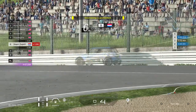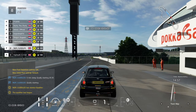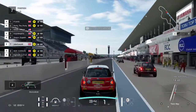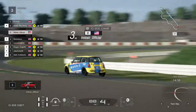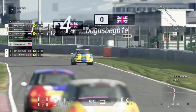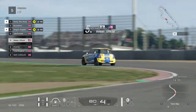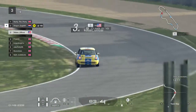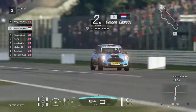So it's a 15-minute quali. So nobody out on track yet. Back out on track. See the Punty stopping in the pits. So let's see what Vili Unofficial's got then. I hope I'm saying your name right, mate. Cheers, buddy. Dragon Eagle's in second spot and he's still in the pits. So no hot laps in at the minute.